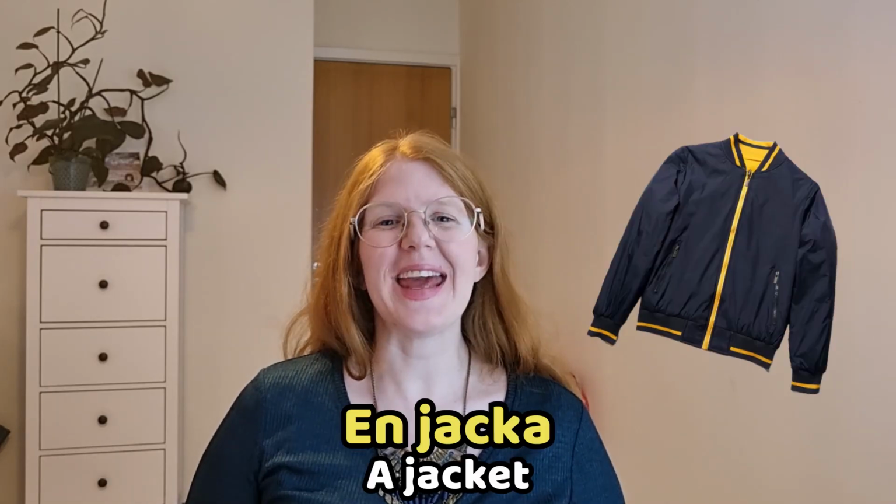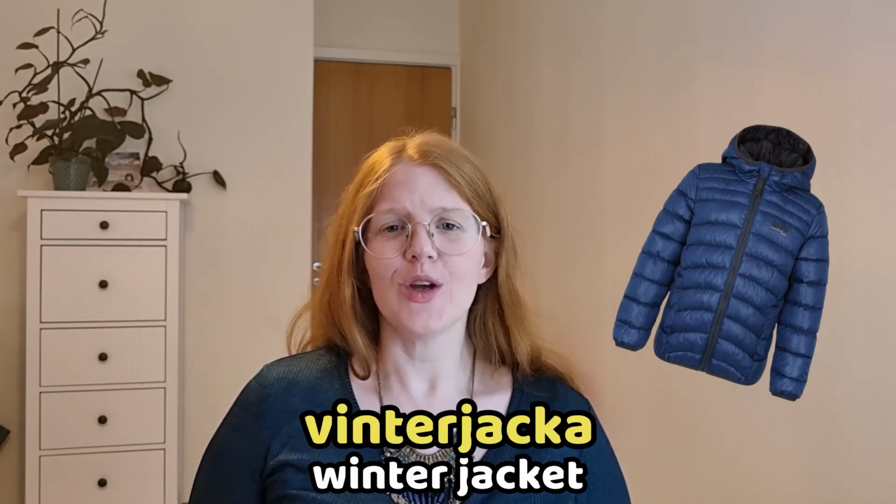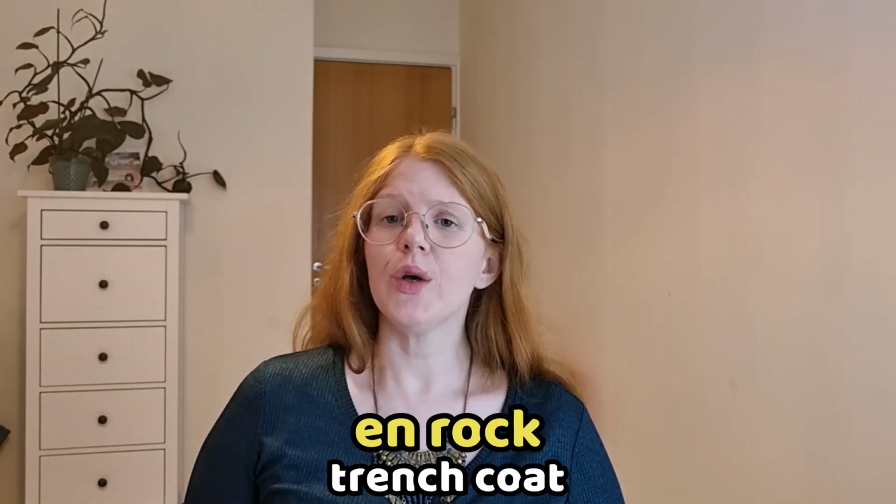What else do we have during the winter here in Sweden? Oh yeah, and jacka, a jacket. And if we're referring to the winter jacket, then we say en vinterjacka, normally a thicker one, which makes us all look very fat and like a Michelin figure. Other types of jackets we have is, for example, en rock. Normally, but not always, a rock is very thin and very long, and it also has a belt normally. It can look something like this or something like that.